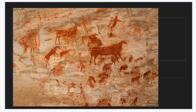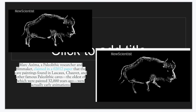One theory is that the animations produced by the paintings, when looked at by people inside the caves with flickering lights, would make the legs appear to move. That's a theory proposed by Mark Exema. He proposes that these 32,000-year-old cave paintings were actually early animations. Do you think that could be the explanation?